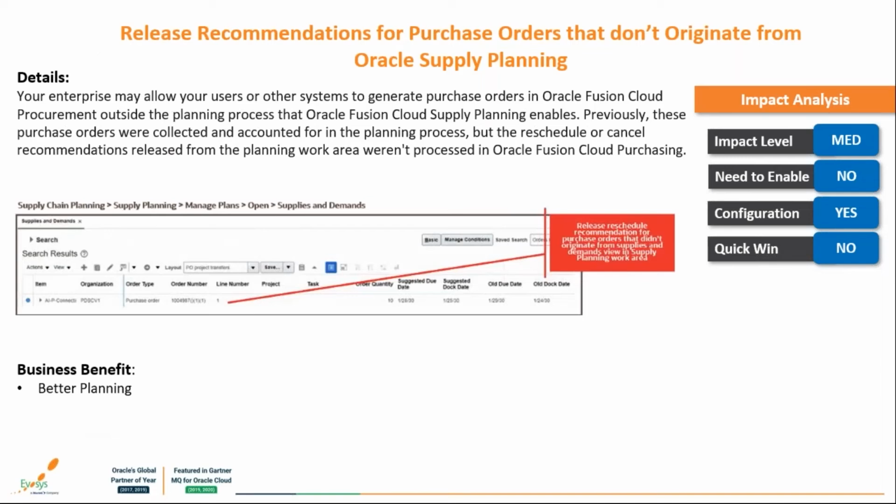Moving on to the next one, which is release recommendations for purchase orders that don't originate from Oracle supply planning. With this update, if we or the Oracle supply planning module determine that a purchase order needs to be rescheduled or cancelled, which includes purchase orders generated outside the regular planning process, then that is possible. Earlier, cancellation or rescheduling recommendations were not processed in the Oracle Fusion Cloud. But now with this update, we can release the recommendations to the Oracle Purchasing Cloud.